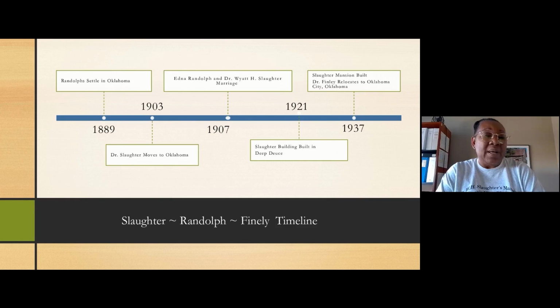And also, he owned his own airport, which was located on Northeast 63rd Street. And you can still see some parts of the runway there. It is now a construction company's property, but that is actually where his airport was located.